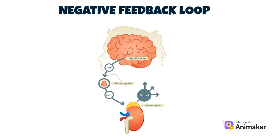So this right here is the negative feedback loop system. How this works is your hypothalamus releases CRH, which is corticotropin-releasing hormone. Once this is released, your pituitary gland then gets the signal and releases ACTH, which is adrenocorticotropic hormone, which then causes the adrenal cortex to release cortisol. So Addison's disease is basically a malfunction in this system.